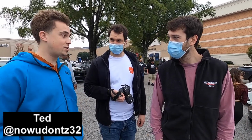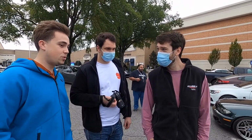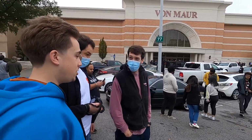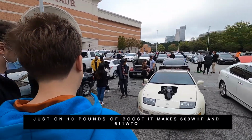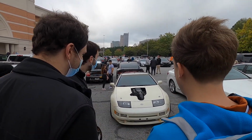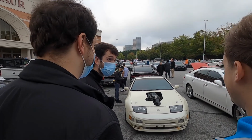5.7 now, we bored it out, but it was originally a 5.3 iron block from a 2005 Tahoe. It's got a cam, sleeve cylinders, forged pistons, forged rods, everything internal is rated for 1,300 horsepower. And then on just 10 pounds of boost, 600 horsepower, 611 torque. You can make up to 28 pounds of boost.